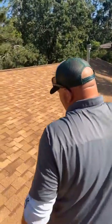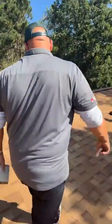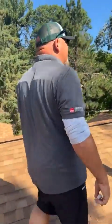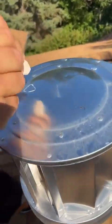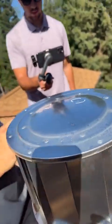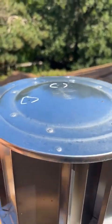And then you go through all your metals. And this is brand new, so. See how you got some dents up there? And there's some dents on this side, some good ones.